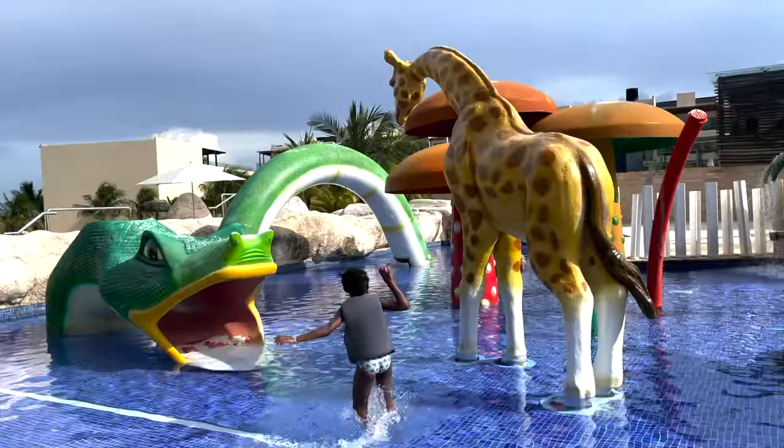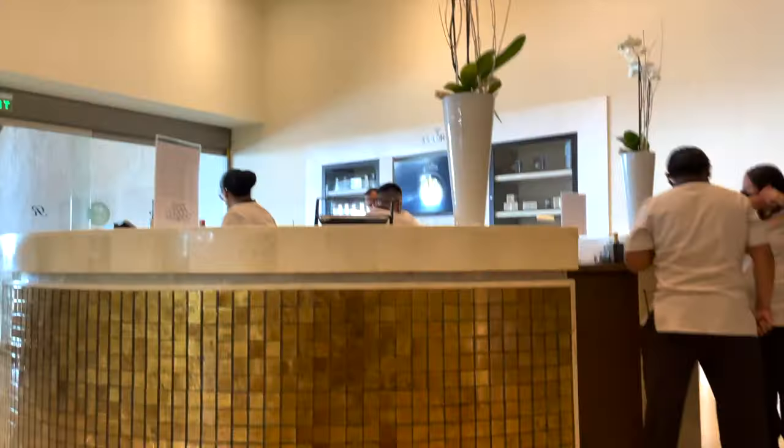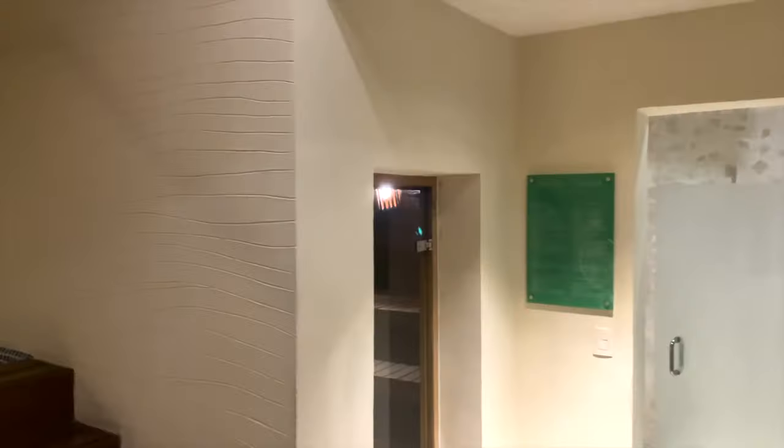More pool time, and then it was time for our scheduled spa treatment. For the spa treatment, it's just a hydrotherapy treatment, which I believe leads you to 8 different stations from the hot sauna to the cold ice bath.